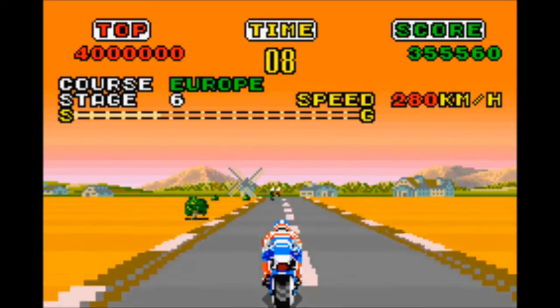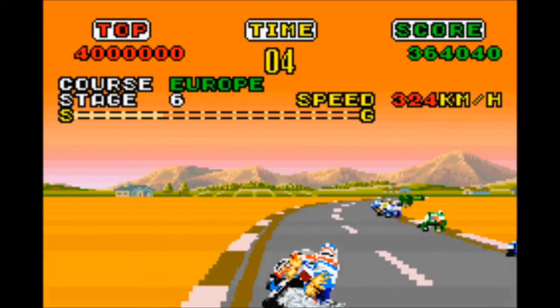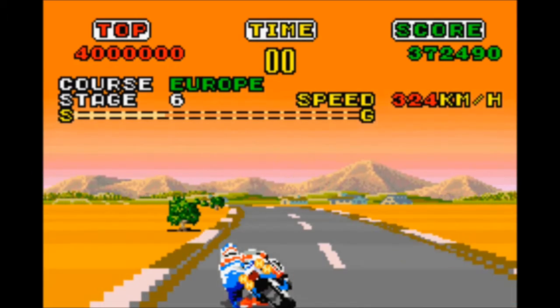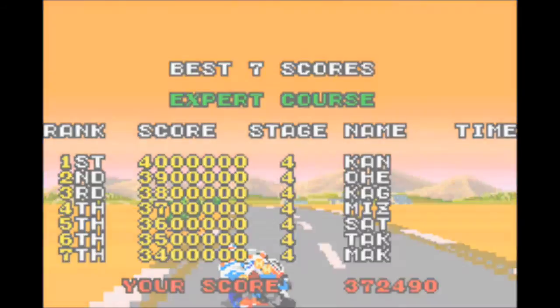So, this arcade gallery came out in 2003. The arcade cabinet, the original Super Hang-On, came out in 1987. So a while ago now. Game over. Well, we didn't get out of Holland, did we?